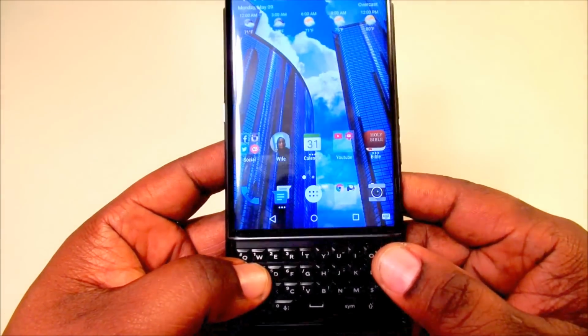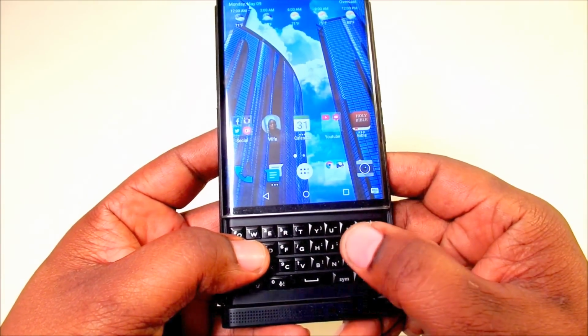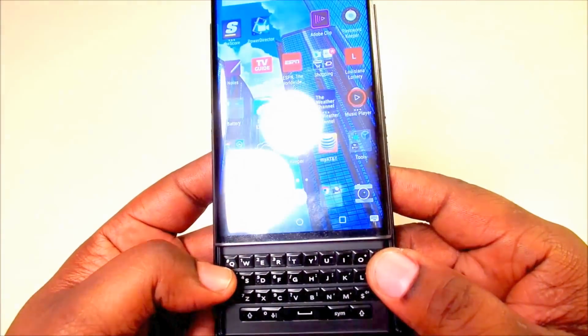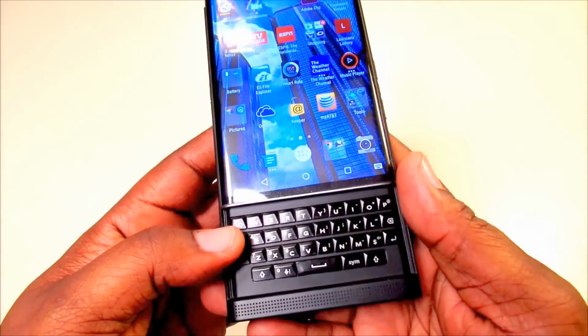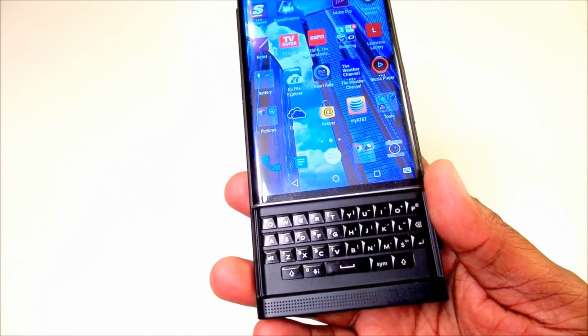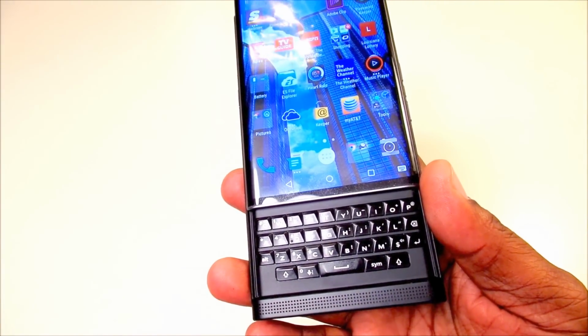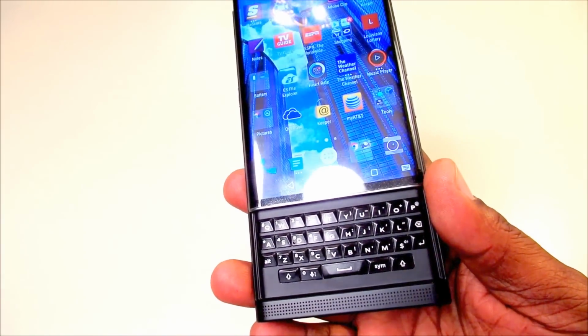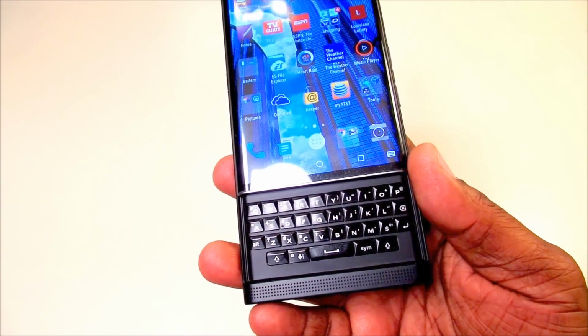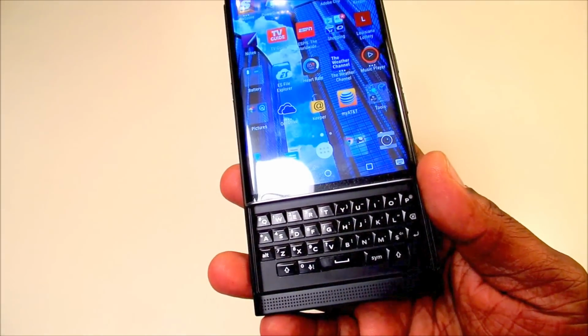So this keyboard is nice to type on, but it's going to take some getting used to, and it's fine. It's not as nice as the one on my Blackberry Classic. The keys don't have as much travel or feedback, and it's not as wide as that, and the keys are not as big either. But they're nice. It takes some getting used to.